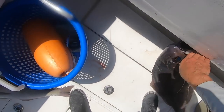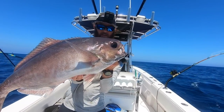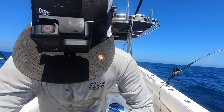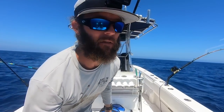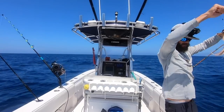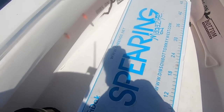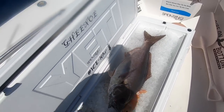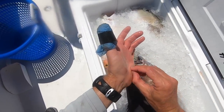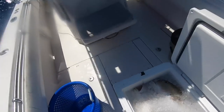Nice little bonus. Oh, he's already sliming everywhere. I showed you guys one of these a few videos ago. Barrel fish. Had an eyeball on that thing. He's gonna go in the live well for just a few minutes, get some of the slime off of him. Not gold, but blue. Blue will do. These things slime everything. Nice one though, that's a big barrel. Ew, look at that. That's what they're known for, is their slime. It gets all over everything.